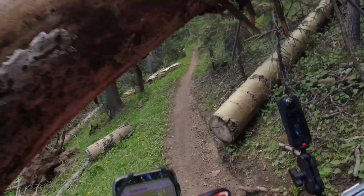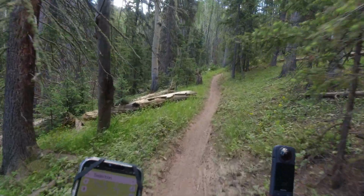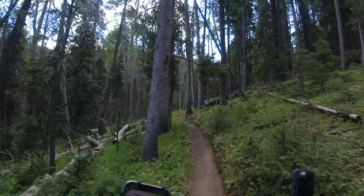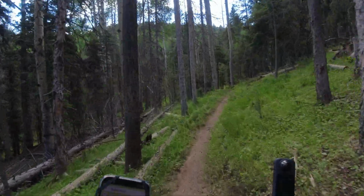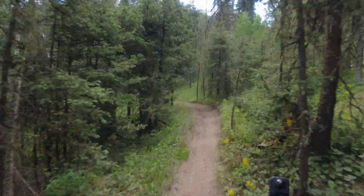Let's not hit her head on that. Helmet or not, it's not going to feel good. But as I'm getting better with my skills, slowly but surely. A lot of yellow wildflowers down here, that's cool.